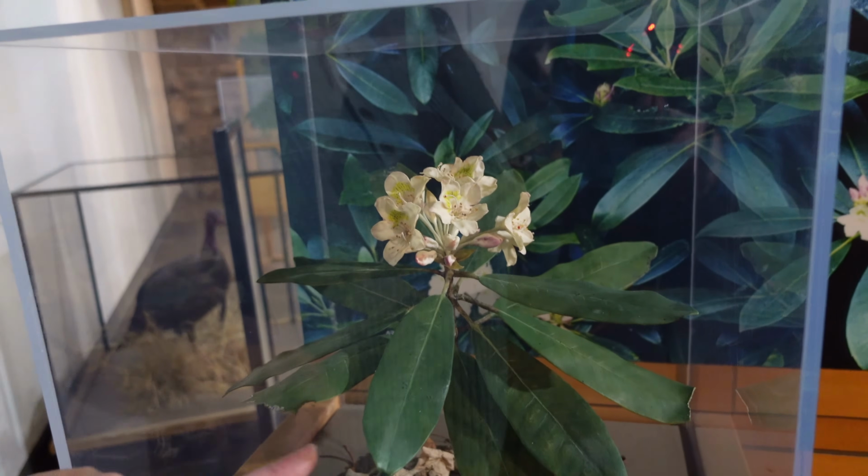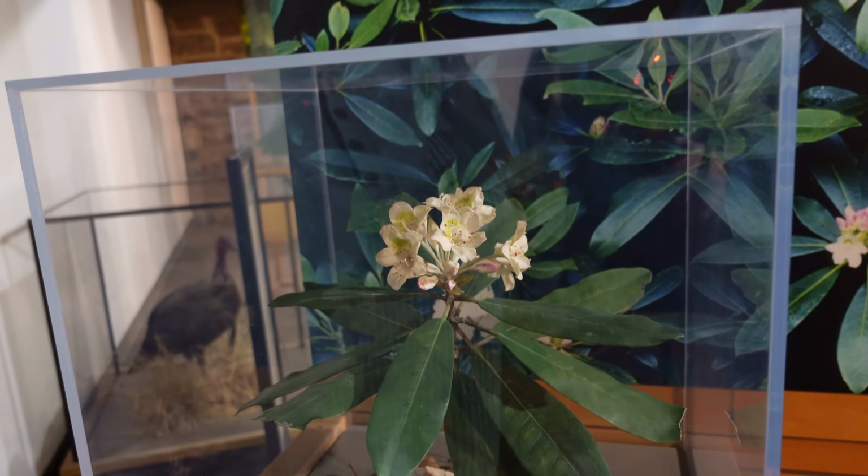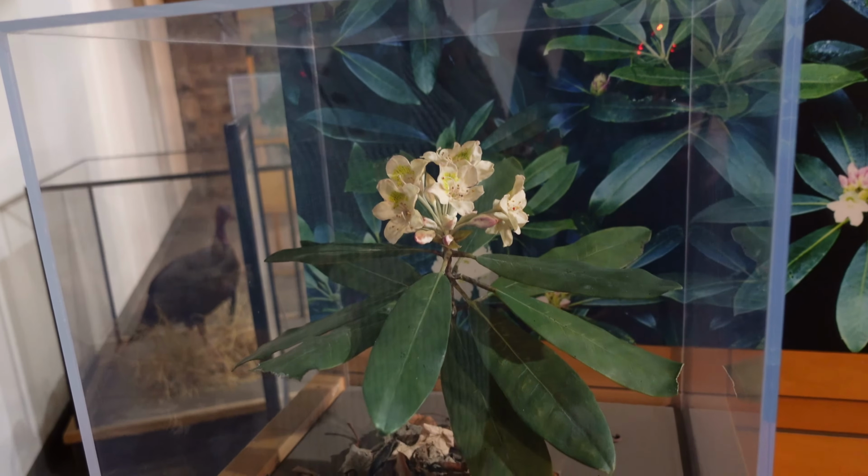Another rhododendron. Rose bay. So these have really big leaves. I think there's a catawba rhododendron and a rose bay rhododendron. Was the other one catawba? Yeah, the one back there.